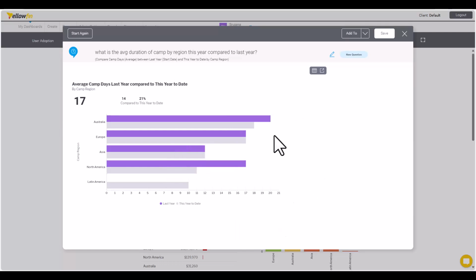Okay, hopefully that helps, and you're able to see how AI-powered NLQ enhances the way you currently use natural language query in Yellowfin. Now from here, we'll see how this can enhance your dashboards as well, right? We don't need to stop here. There's this important question that you asked, comparing current year data to last year's data. Now, how can we reuse this content?